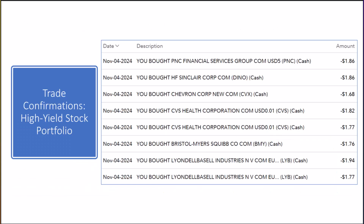And here are our trade confirmations from last Monday for the high yield stock portfolio. We took the weekly deposit plus any dividends that had recently been received, combined that, and invested into those 8 stocks that were on the previous slides. As you can see, we split them evenly as much as possible.